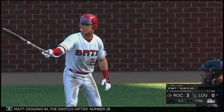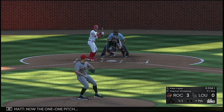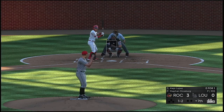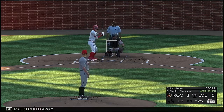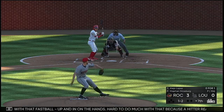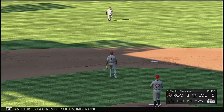Digging in, the switch hitter, number 28, as he'll dig into the left-handed batter's box. Now the 1-1 pitch. Fouled away. That's a real nice location with that fastball up and in on the hands. Hard to do much with that because a hitter really can't extend his arms very easily. And this is popped up near second base. And this is taken in for out number one.